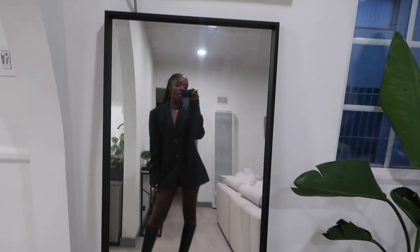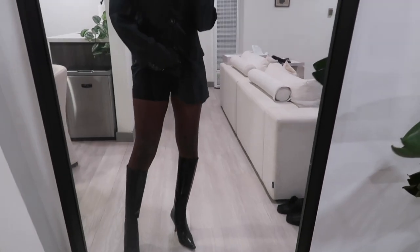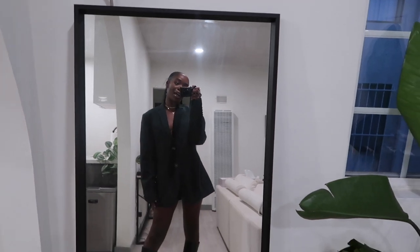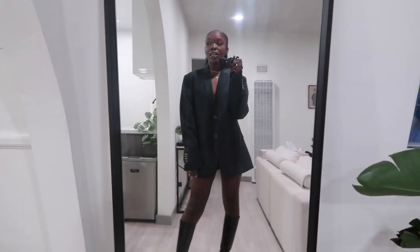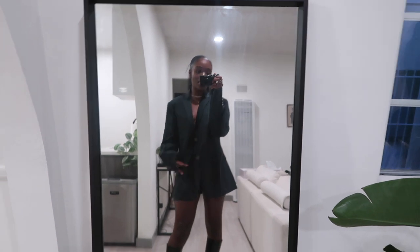Here is the full outfit. Have the green blazer, the boots, have some biker shorts underneath for safety. I featured this look in my blazers video, styling blazers, and I think this is so cute just for a little night out. It's not really chilly, but it's been overcast today, so I think this is the perfect little outfit.